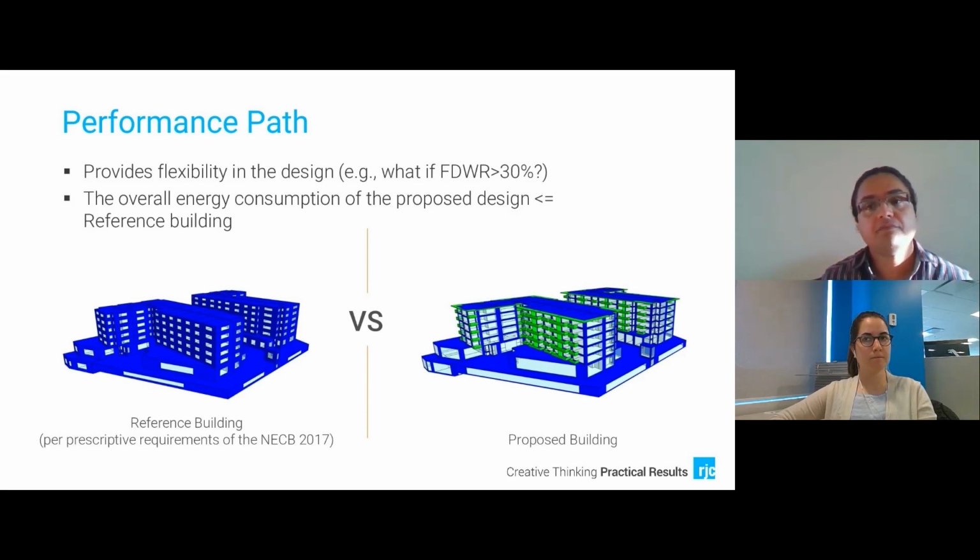Okay, great. I would have maybe one other question. Do the proposed and baseline buildings have the same mechanical systems? Great question again. Not really. There's a table in NECB, and you select your baseline building based on the proposed design. But it's not exactly the same. It can be different, so it depends on how NECB defines the baseline building. Bottom line is they don't have the same mechanical system. You need to look it up in NECB, under Part 8 of NECB 2017.